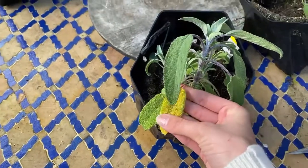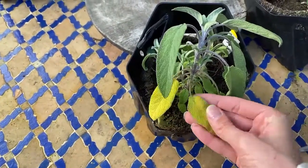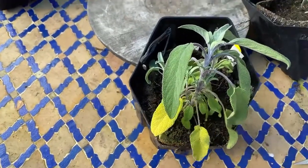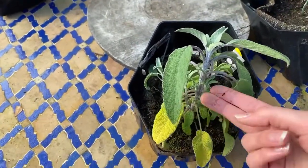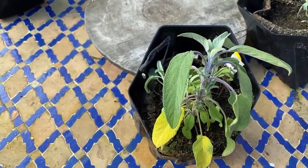They're turning yellow because it's taking nutrients from the actual foliage itself rather than the soil, and it's bringing those nutrients and energy up to the new growth so that it can perform properly. It's almost like a survival mechanism.